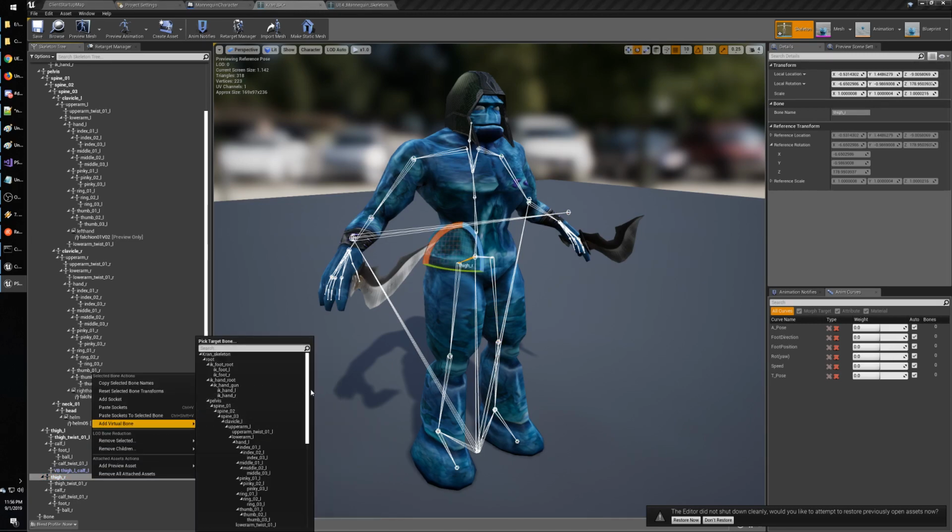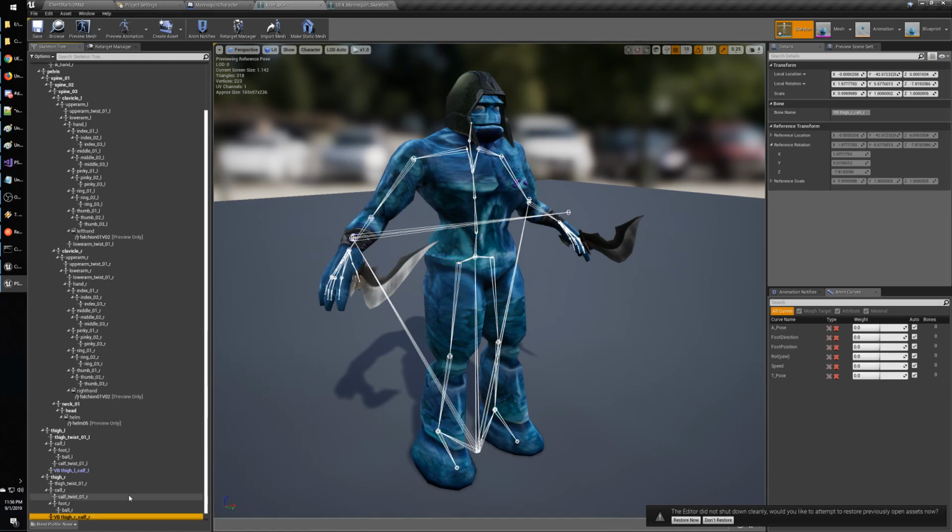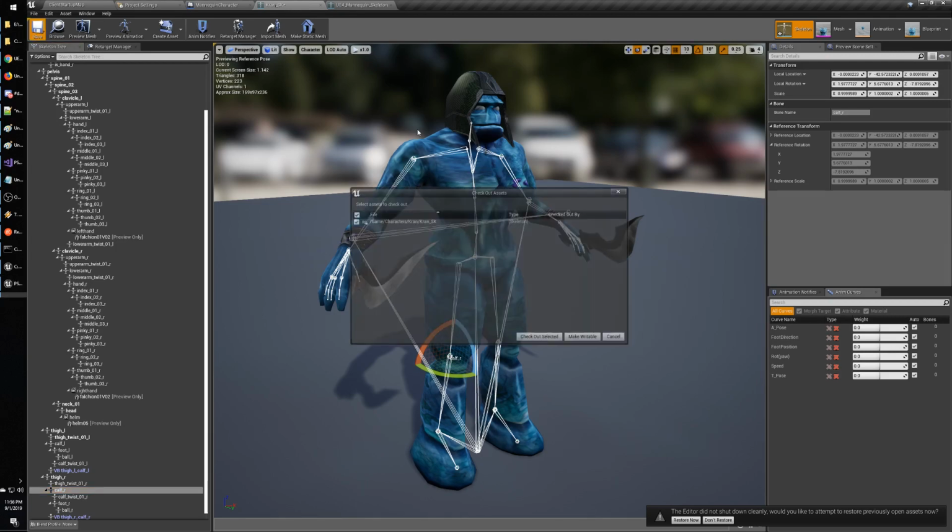Am I doing anything different than before? I think I'm doing exactly the same thing. I'm doing something different? No, I don't think so. Between thigh and calf, right? Now the feet didn't mess up. Why didn't it mess up? No idea. Okay, let me try to save it like this.